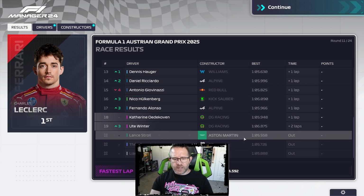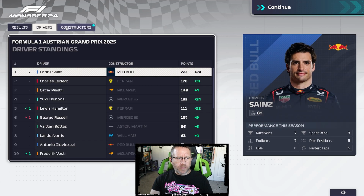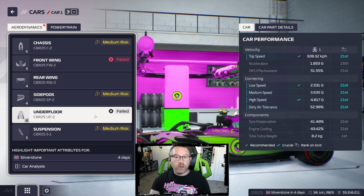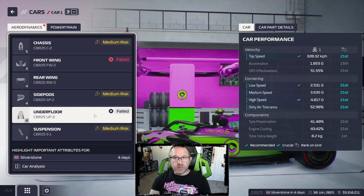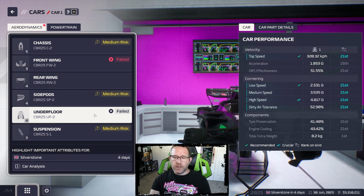We get our 900k, but we do not beat any teams today. Part replacement comes down to just a front wing and underfloor for Venter. So certainly nothing that involved Oedekoven, I guess.